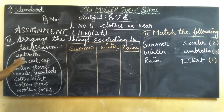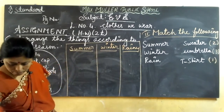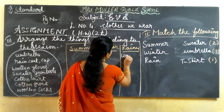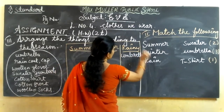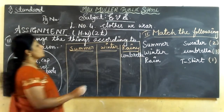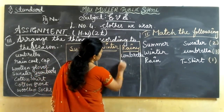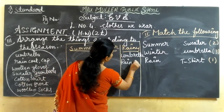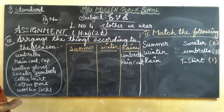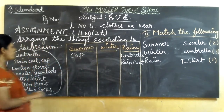Okay, tell me, umbrella, when we are using umbrella? Yes, when rain comes. So, you have to write here under rainy season. We are using umbrella. Okay, then come to the raincoat. When we are using raincoat? Yes, tell me. So, raincoat also we are using in rainy season. Isn't it, children? When rain comes, you are wearing raincoat. So, raincoat. Cap. When we are using cap? Yes, tell me. When we are using cap? Summer. Summer season, we are using cap.